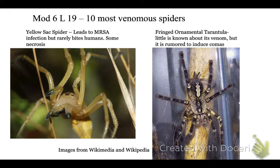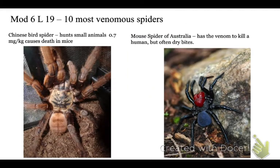The fringed ornamental tarantula. We don't know a lot about its venom, but it's rumored to induce comas. So in some places where it's found. The Chinese bird spider, it hunts small animals and causes death in mice with a tiniest little bit of venom going into it.